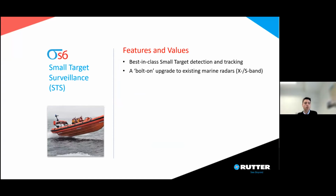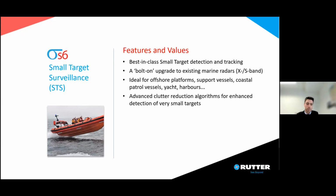It's a bolt-on upgrade to existing marine radar. As I said previously, we can connect existing radar, X or S band. It's ideal and designed for offshore platform, support vessel, coastal patrol vessel, yacht, harbor, so any kind of installation that has radar compliant can have an interest for one of the application of small target detection. Small target detection has advanced clutter reduction algorithm for enhanced detection of very small targets, some target that the standard radar will not detect.